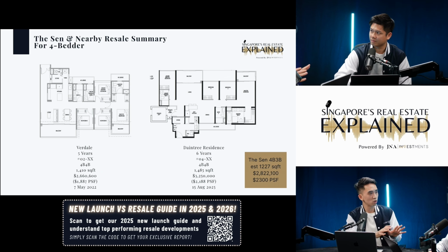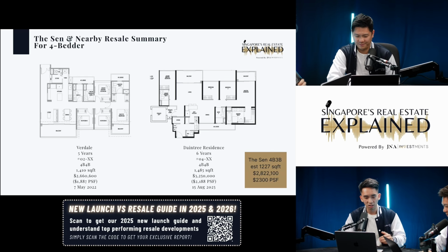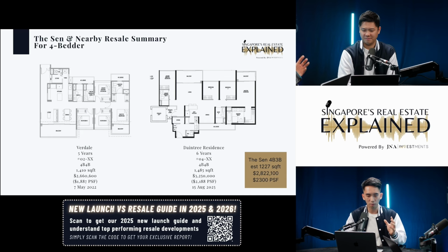1410. Do take note, these 2 projects are before area harmonization, so it does include the aircon ledge. Okay, and the last transacted they bought is about 2.66 million in 2022. So today they are all listing about 3.1, making about 500k kind of gains, okay, if they were to sell this place.